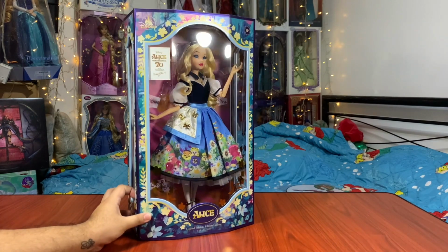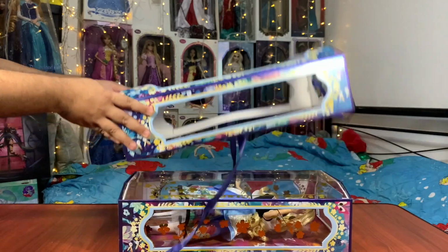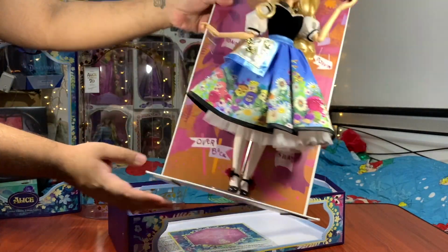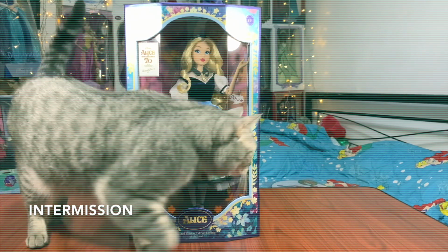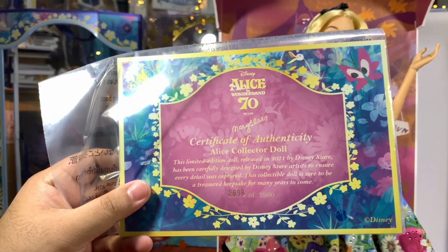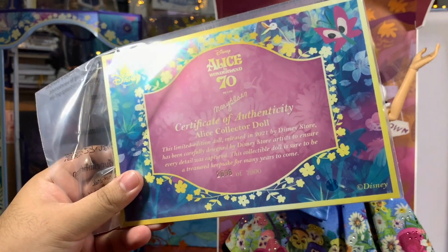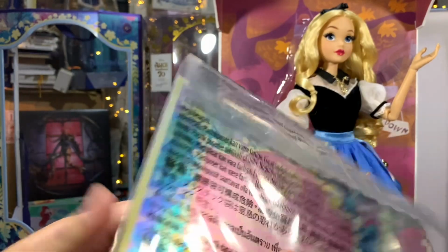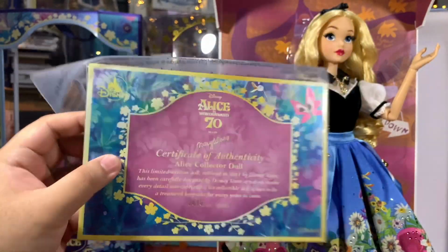So now let's take her out. So here is my certificate of authenticity. Mine is number 2,698 out of 7,900. So again, it's in the same theme of the box design. It's pretty and it still has that iridescent shimmery feel to it.